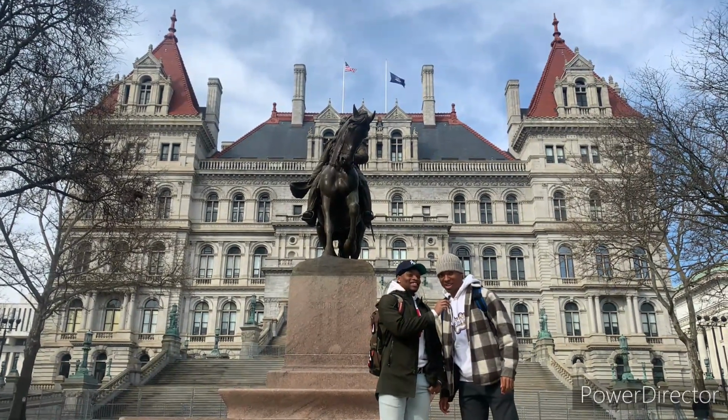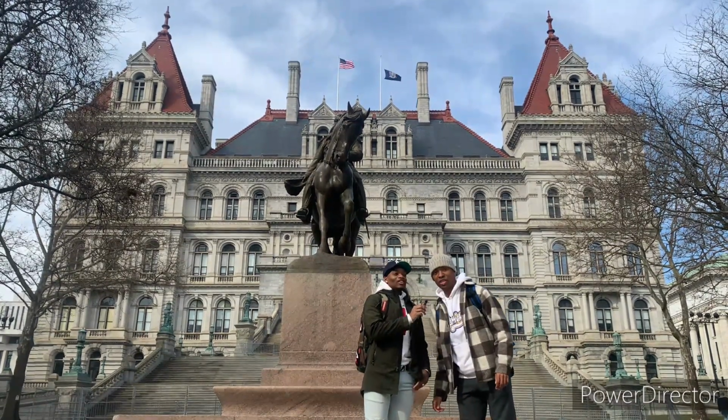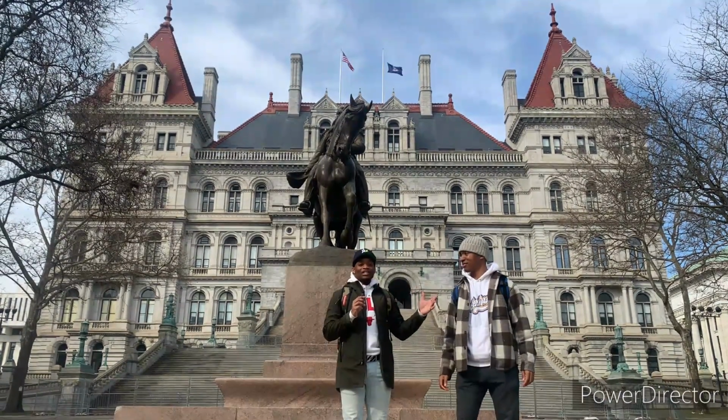We're in Albany, in front of the state capitol building, in front of the Sheridan statue of a man riding a horse. So we are in front of the New York State Capitol. I've been in this building so many times.